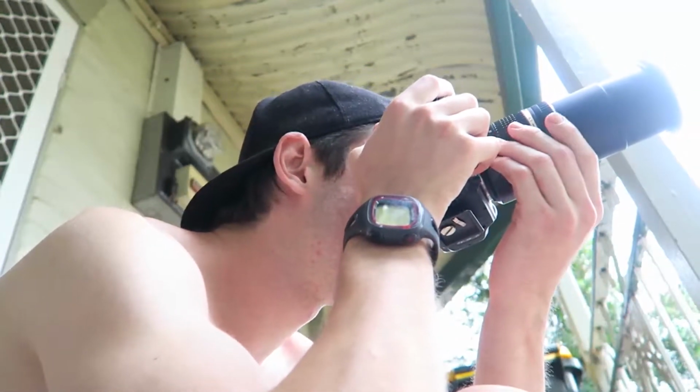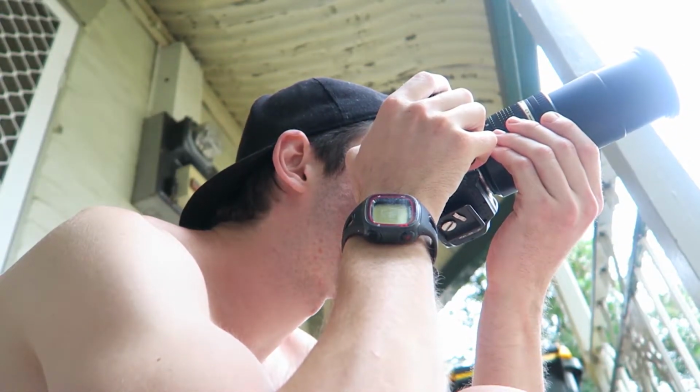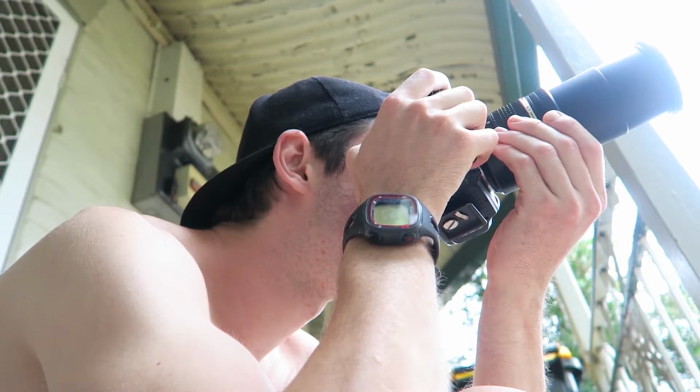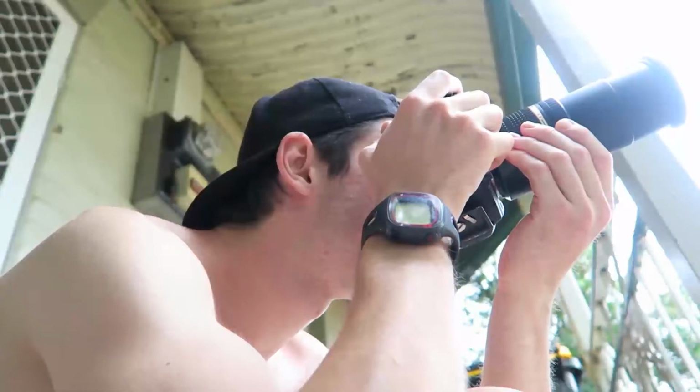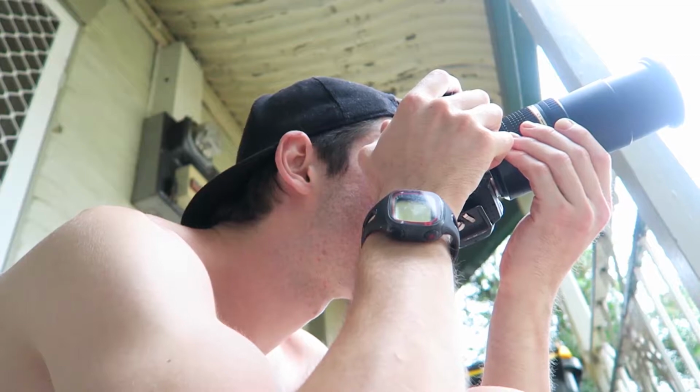You want bird. Take a photo of you. Now one of them's over near my compost.